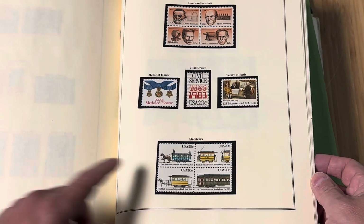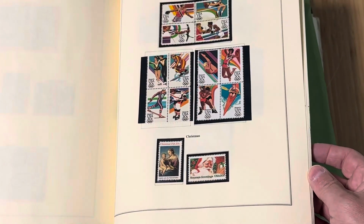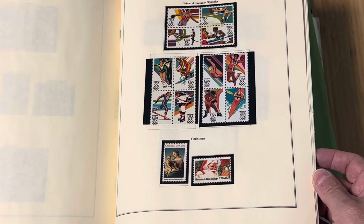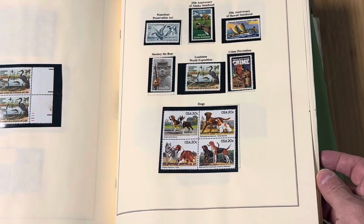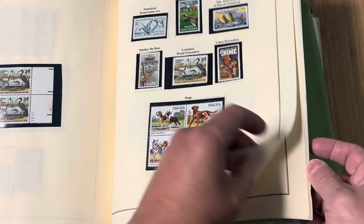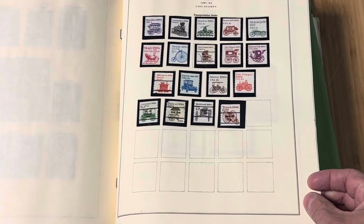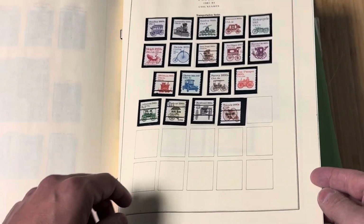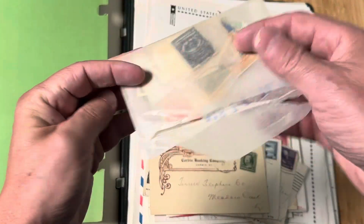Some more named, some streetcars and American inventors. There you go, Winter Summer Olympics, '84. Some of the different events. Some dogs, Alaska. This is when, some coil stamps of different vehicles, it looks like, transportation. And then a whole bunch of stuff in the back here. I don't even know if I want to go through all these.